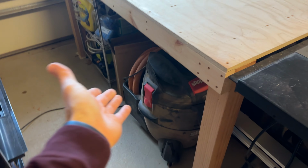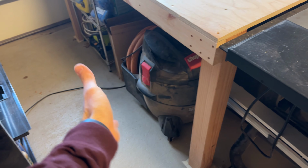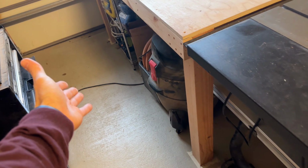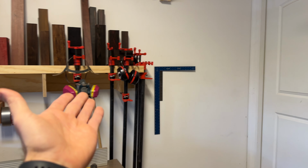One thing I didn't cover is the shop vac. That mostly hooks up to the table saw, but it's convenient that the cord is a million miles long because I can wheel it over to the jointer or the planer and just connect it wherever I need. If you noticed, there is no big dust collection in this shop. I don't have space for it. I don't have the money for it. And that's okay. The shop vac works well enough. And when it doesn't, we've got our respirator.